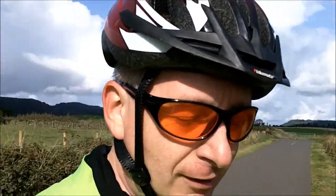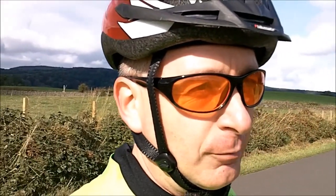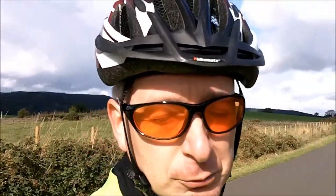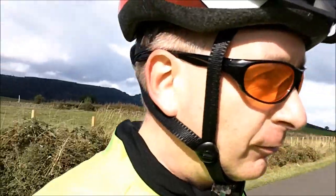Well, this is going to be my first sort of mid-range bike ride of the year. Like I say, I've had the hernia, so the most miles I've done this year is 14 miles in one go. So I want to head up to the Falkirk Wheel from Bannockburn.